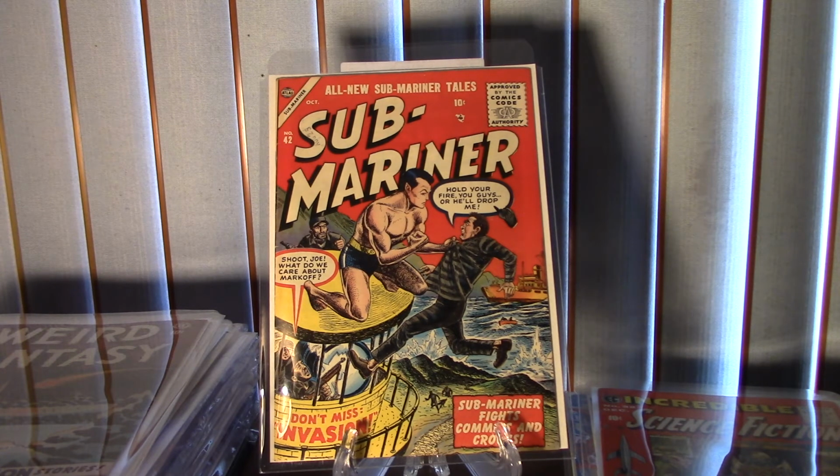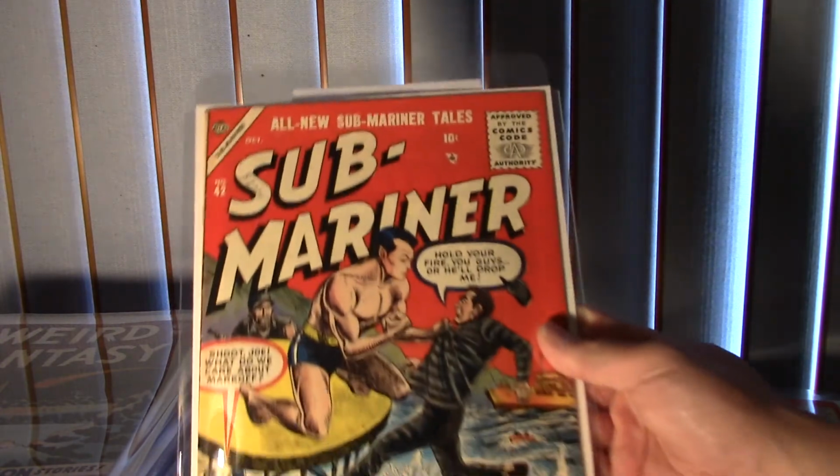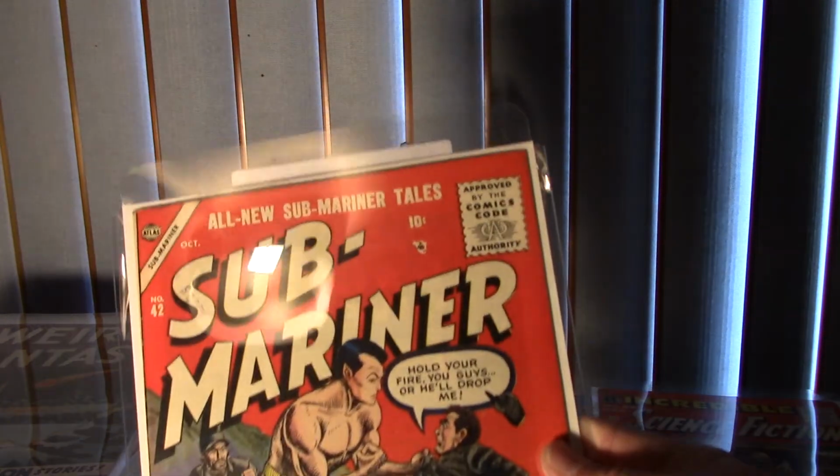It's got a cool Bill Everett cover and interior art, and I like Sub-Mariner, and I think this is a pretty cool book to have. This is his final Golden Age appearance. Atlas also brought back Captain America and Human Torch for a short run too, before ending it and coming back in the Silver Age. This is a nice high-grade copy. This is like a 7.5. Sorry for the glare.